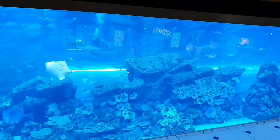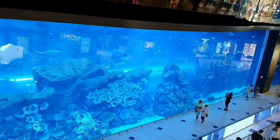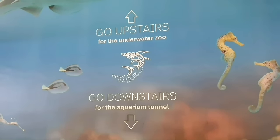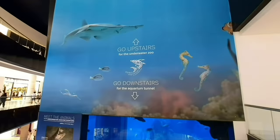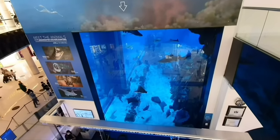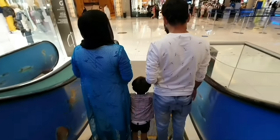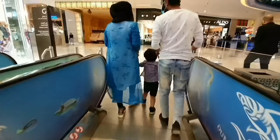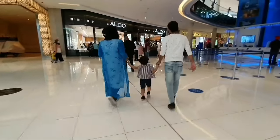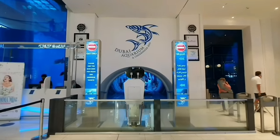This is the aquarium view from Dubai Mall. Underwater zoo is on level 2 and the aquarium tunnel is downstairs. So first we have to go down to see the aquarium tunnel. This is the entrance of Dubai Aquarium.